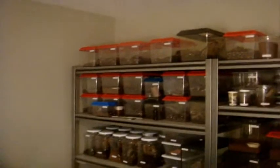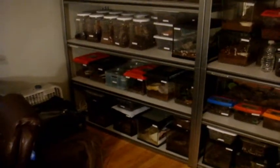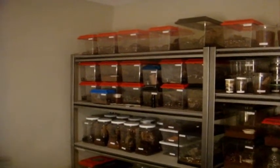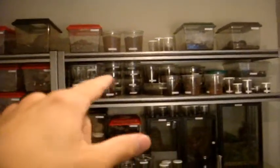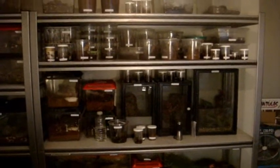Alright, so let's do part 2 of this awesome Arachnotour video. Last part we showed you all what's on the shelf here. You saw 47 of my 130 species, so that's probably about a third of what you've seen. Most of them are little slings and they're concentrated on this shelf and this shelf right over here. So without further ado, let's continue.